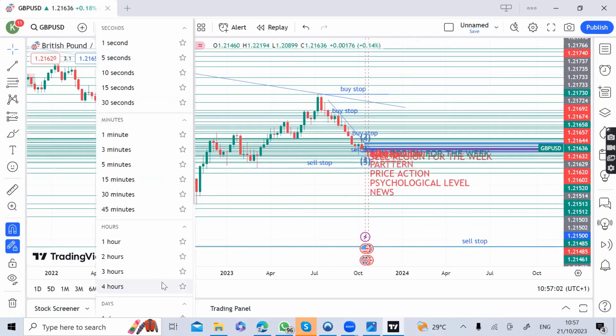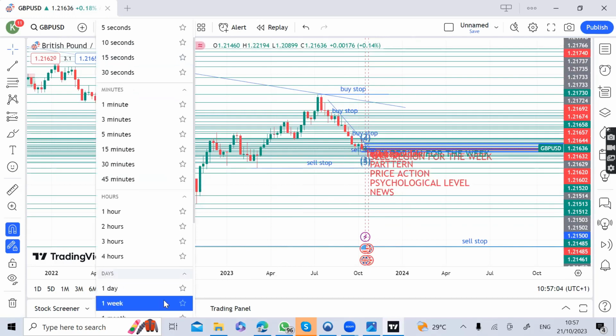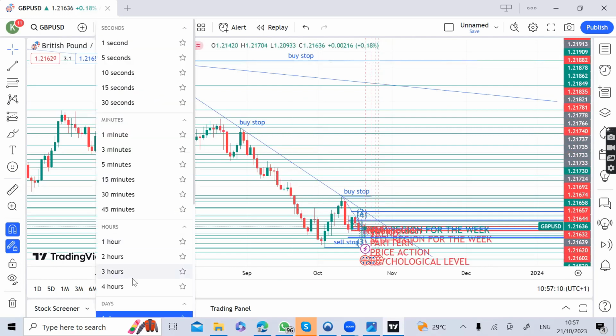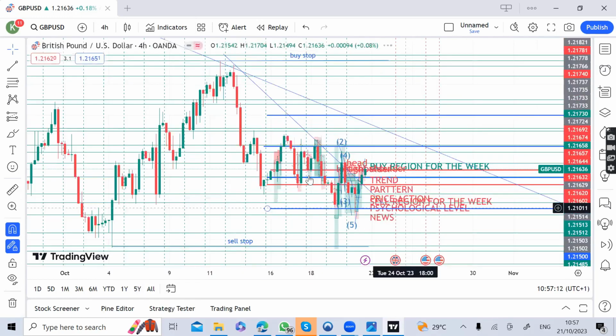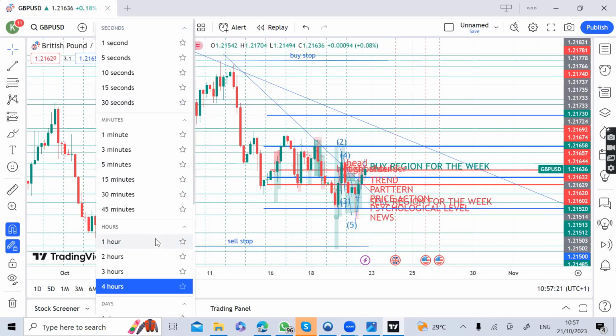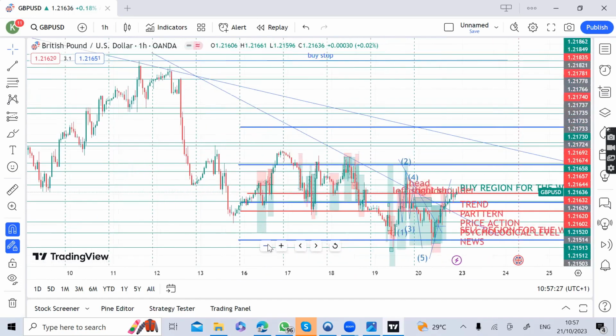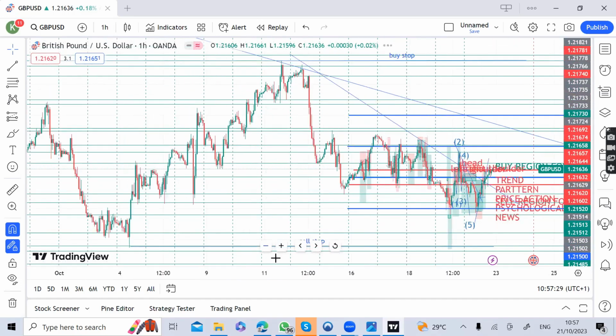The 1 week time frame went to the 24-hour time frame. We did the same thing. You can see the buy stop went to the 4-hour time frame. But unfortunately, price didn't get to any of our stops. You can see the 4-hour time frame. And then we did the 1-hour time frame. Okay, it was getting close.